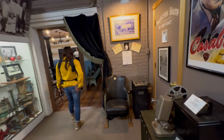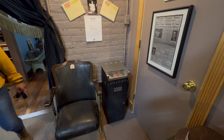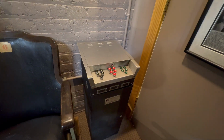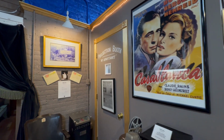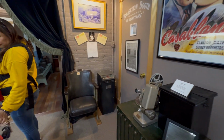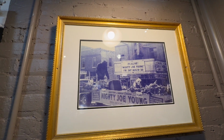What is that? What is this thing? It's the buttons. Chair. What is it? Oh, it's a ticket taker, right? Yeah. Okay. Casablanca. And the ticket box. Little projector. This is the actual Geneva Theater from back then.